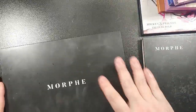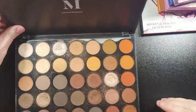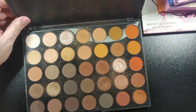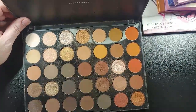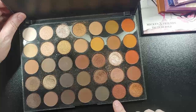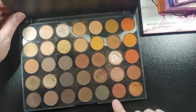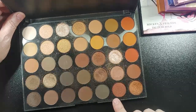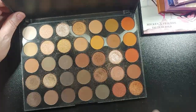And the last Morphe palette I have is the Morphe 350. This is what she looks like. I have pan in that shade right there. I don't know if you can see it, but I do. This palette was given to me by my daughter. This was my first big palette, and she was so proud of herself that she had saved the money to buy this for me. This will never be decluttered. I still use it. It's a beautiful formula. I love these shimmers. I will never get rid of this because it's very sentimental.